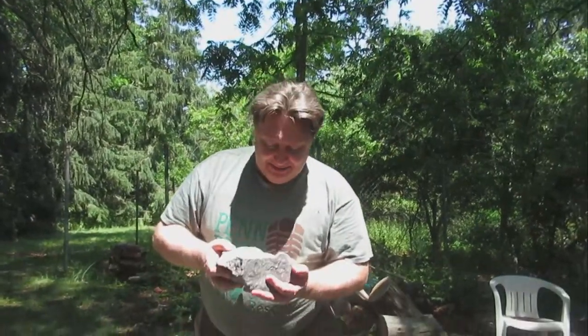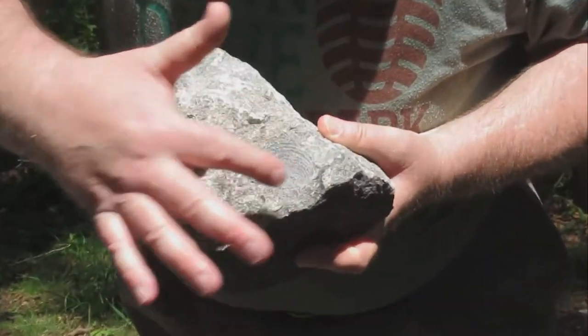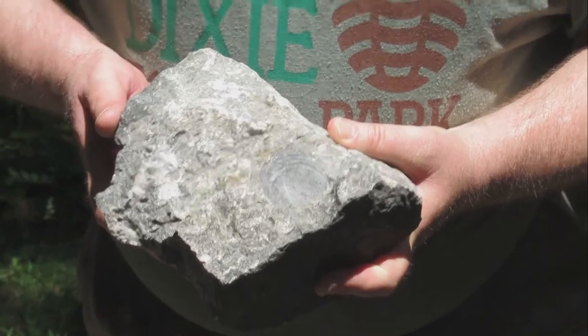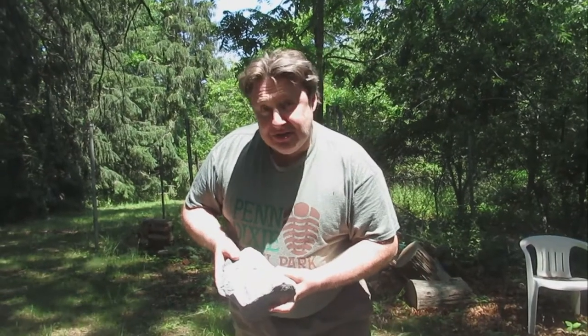And speaking of clams, I did find something from the bivalve family. This is a nice bivalve. Bivalves are very common nowadays, but back in the Paleozoic, brachiopods were much more common. So seeing a nice big and well-articulated bivalve, I decided to pick that up.